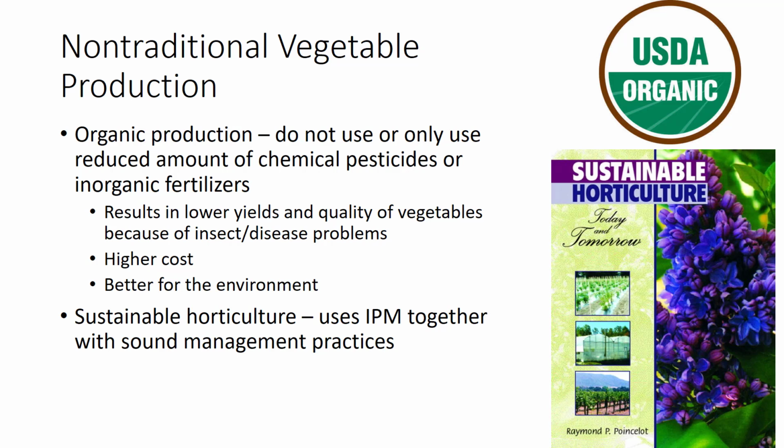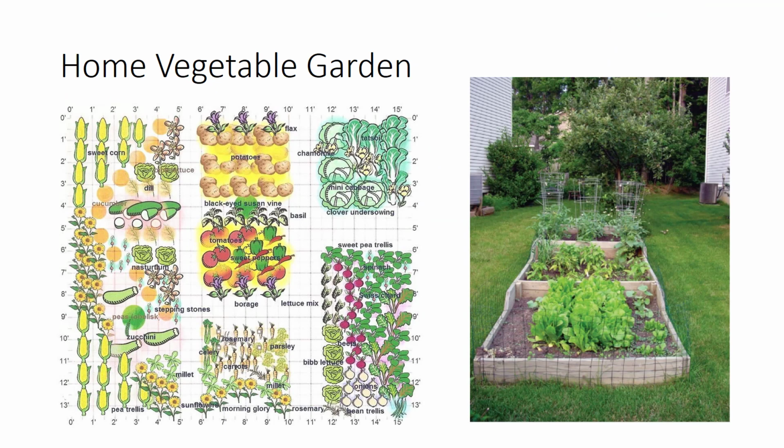The benefit of organic vegetable production is that no chemical inputs are leached or run off into the water supply and soil. The main disadvantage is the higher cost to the consumer. Sustainable horticulture uses integrated pest management (IPM) together with sound management practices to reduce inputs such as tillage, chemicals, inorganic fertilizer, and water. Home vegetable gardens are very popular because large quantities of vegetables can be produced from a very small portion of land if the garden is planned properly and the grower is knowledgeable.